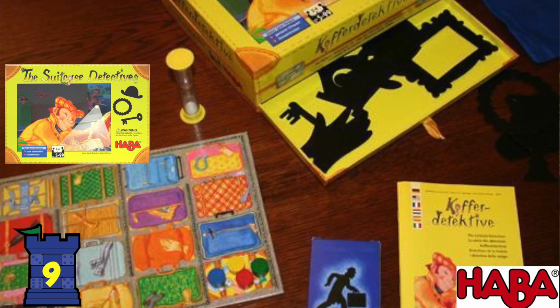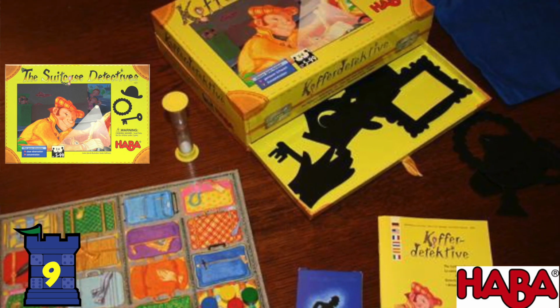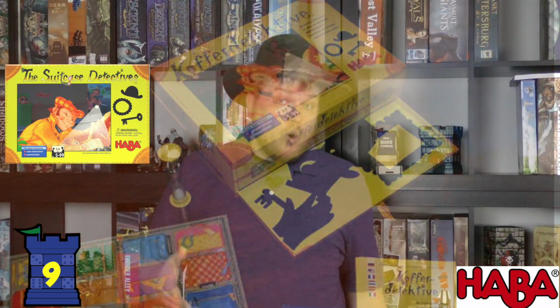Number 9 is Suitcase Detectives. I really like Suitcase Detectives. It involves a suitcase, and you're sliding things in there, and you see the silhouettes of these things, and then trying to figure out, for kids, and solve something. It's a really nifty device. Many of the Haba games have a device, from a tower to blocks that fall over to whatever, but it works especially for kids.